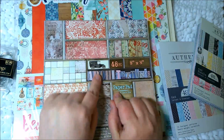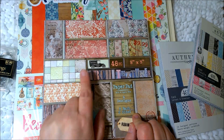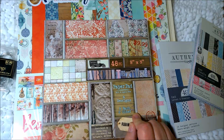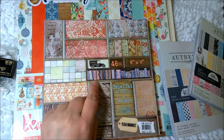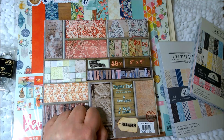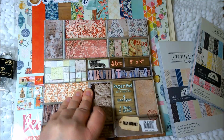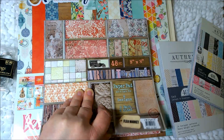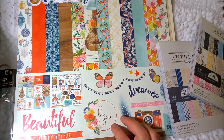So this is by 7 Gypsies. I didn't say that before, but it's Architectures by 7 Gypsies. And I have not seen this at Michael's, but I will tell you that Michael's has a lot of this Architectures line by 7 Gypsies. So there's probably a lot of different metallic pieces and different ephemera stuff there to go with that, so I might have to have a look at that.